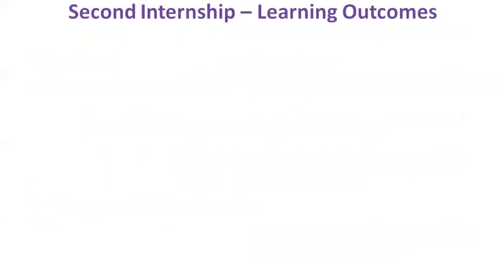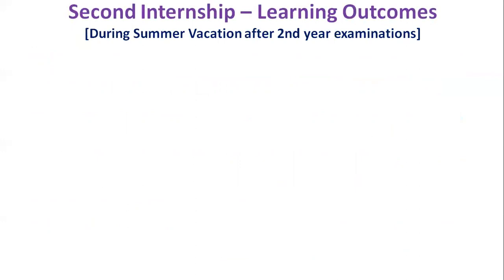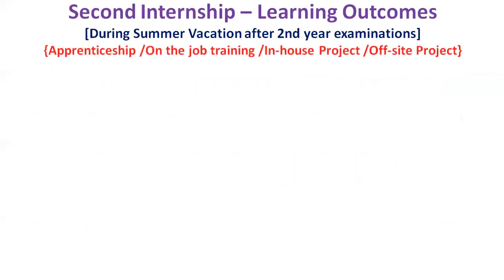Then let's concentrate mainly on the second internship learning outcomes. Because again, it is said it could be apprenticeship or on-the-job training or in-house project or off-site project. In-house project means you are visiting the industry and doing it within the industry.